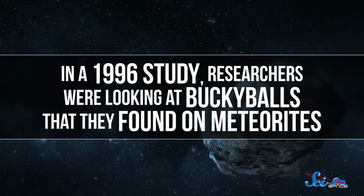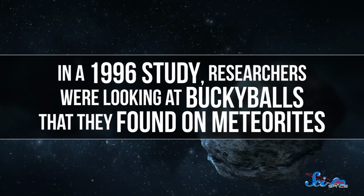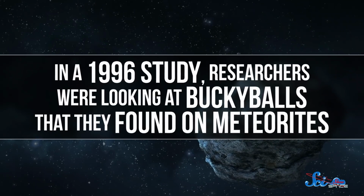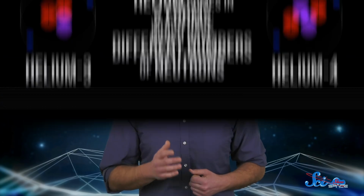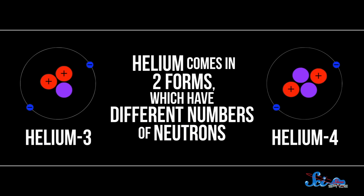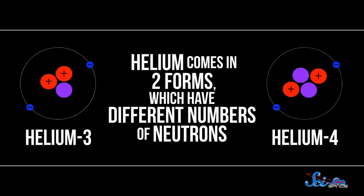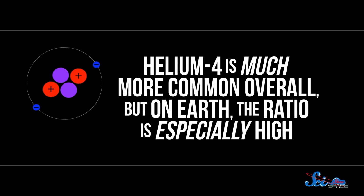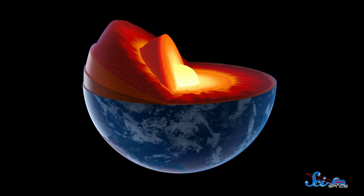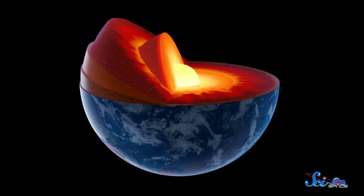For example, in a 1996 study, researchers were looking at buckyballs that they found on meteorites. They wanted to figure out if the buckyballs had come from space or if they formed on impact. So they heated the molecules to crack them open and release the gases trapped inside. And they found helium, but not like the kind on Earth. See, this gas comes in two forms, helium-3 and helium-4, which have different numbers of neutrons. Helium-4 is much more common overall, but on Earth, the ratio is especially high. That's because radioactive elements in Earth's crust and mantle are pumping this stuff out. Meanwhile, in space, the ratio is much smaller.